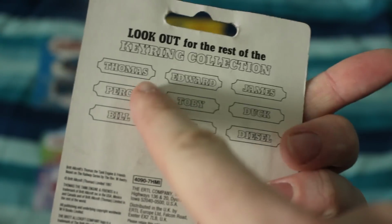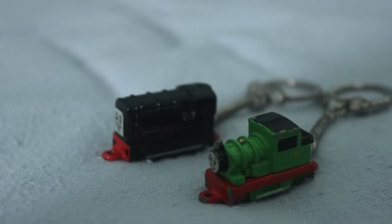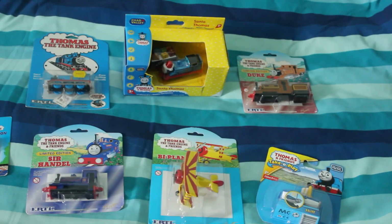There's all the other ones you can buy. Like I said, I just don't have Thomas and Percy. I do actually have Percy out of the box, along with Diesel, but I do have one Diesel in the box as well. So like I said, they're all the ones that I've got for the time being. Remember there's other videos showing all the other ones that I've got. This is number 17.